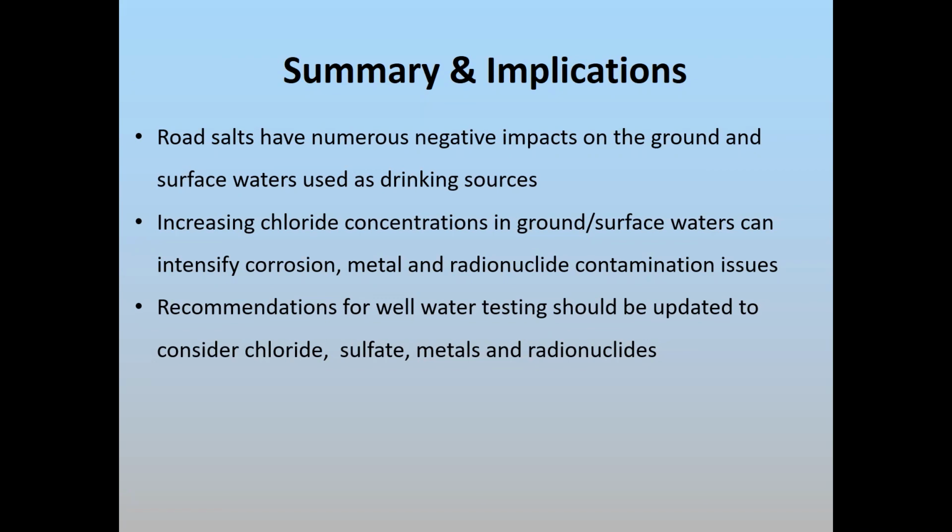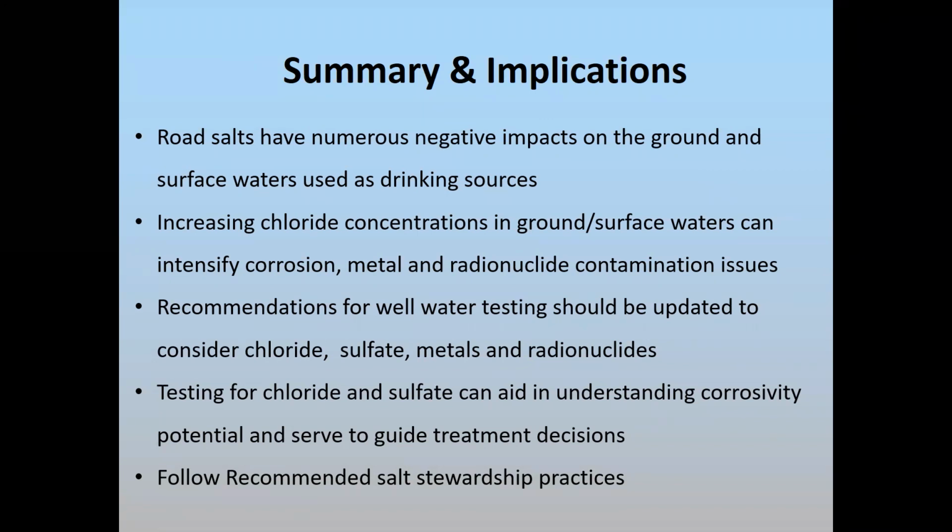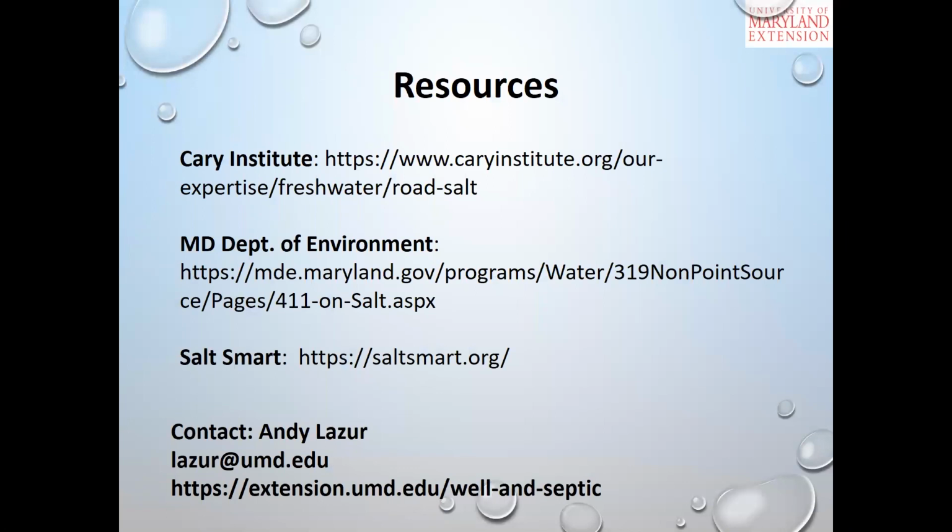So one of the recommendations, with increasing cumulative chloride levels and impacts on groundwater, is to start testing for chloride, sulfate, metals and radionuclides in private wells. These test results can guide treatment decisions, and that's really important to do. And again, the previous slide presents some homeowner salt stewardship practices. I encourage you to follow those. So here's a list of a few resources, a wealth of information on road salts and the impact to both streams and our groundwater quality. And thank you.